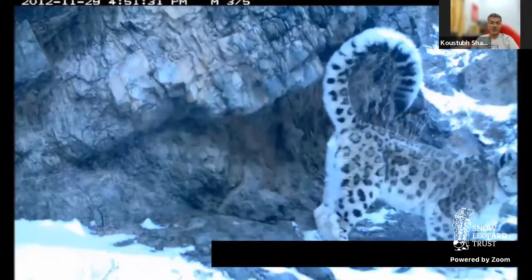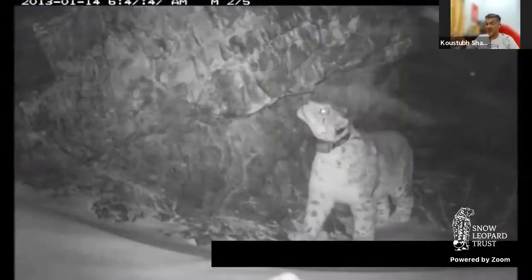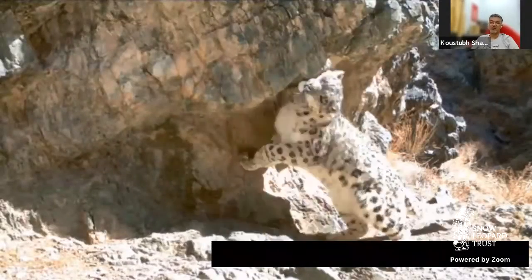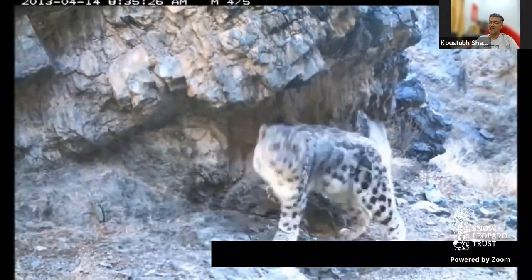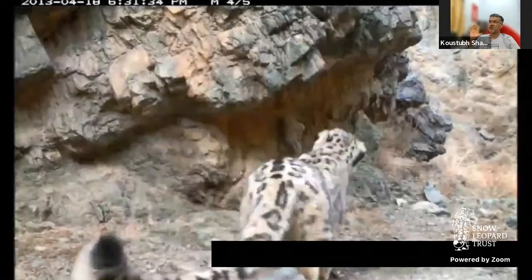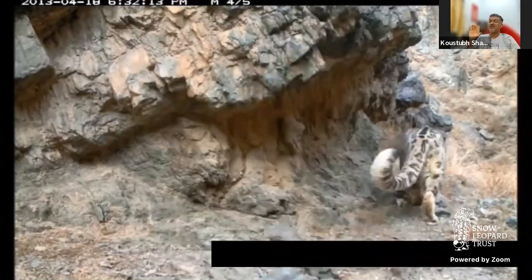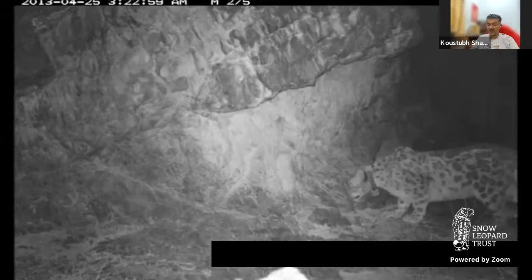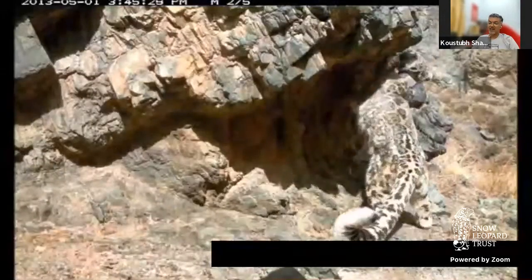Sometimes you might turn lucky and you will end up putting up your cameras at a location, or you might find a location where not just one, not just two, but tens of encounters can be happening. So what you see here is a time lapse of about 2 months where a number of times different animals have come in and gone by. And what it really shows is that if you're looking for snow leopard signs, these are the kind of sites that can turn you lucky.